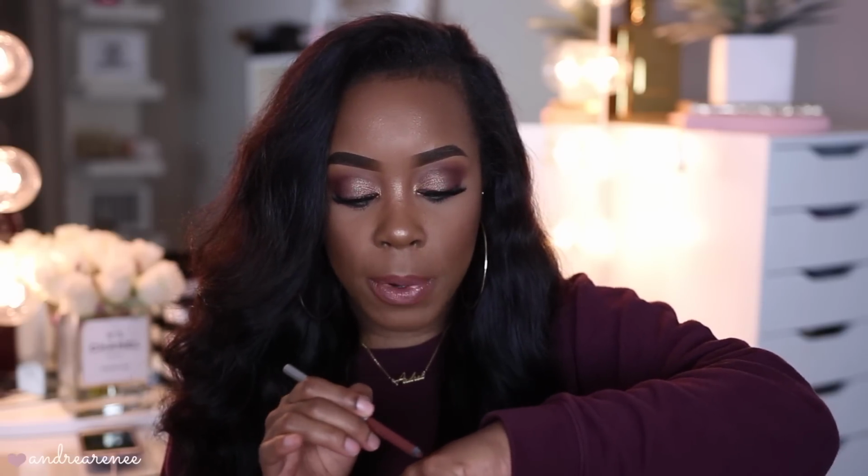So this is what it looks like swatched right there. I just know this is the perfect brown lip pencil that I just can't get enough of. The one that I did find in my collection that looks like it to the T, no different at all, is by Urban Decay. Here's a swatch of Urban Decay. I also noticed that Urban Decay is not as pigmented as the Colourpop, but these are the same exact colors. There they are swatched side by side.